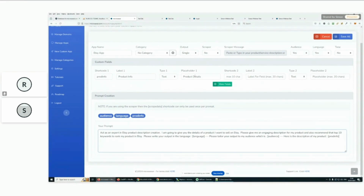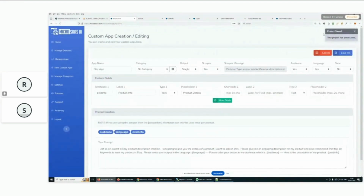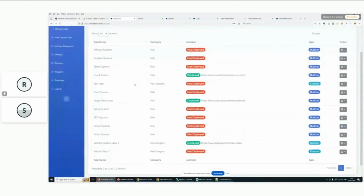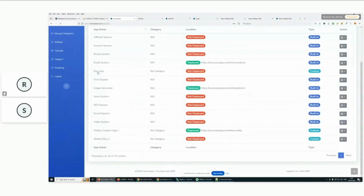Now, bear in mind, we can have a scraper in there, so we can scrape web pages and bring data in from outside into this and all sorts of stuff like that. So that's what I'm going to do. I'm going to click Save All, and it says there, your project has been saved. So I'm going to go to Manage Apps. I'm going to bring that to 50 entries or whatever, and Etsy app, there it is. Not deployed. I've not deployed it yet.